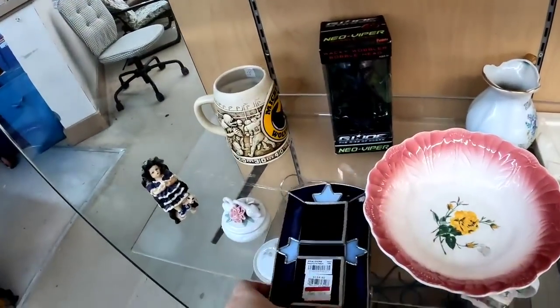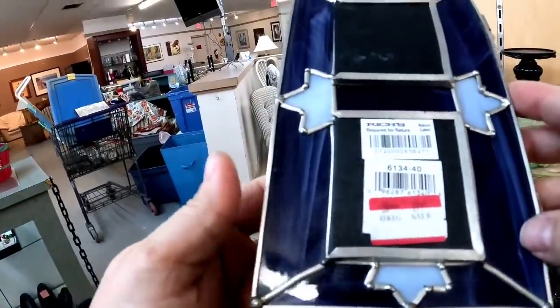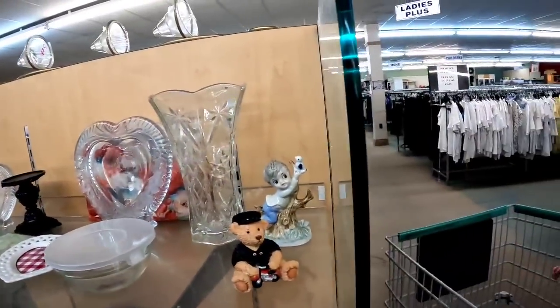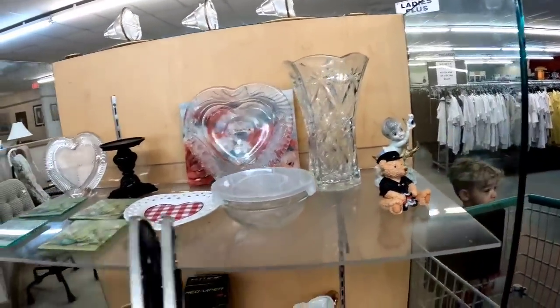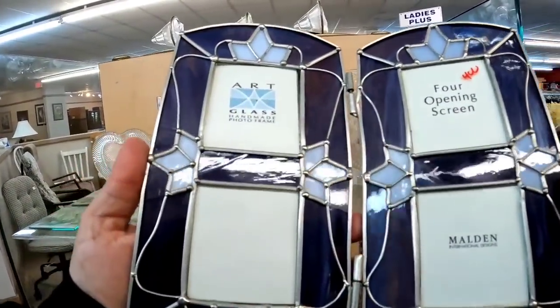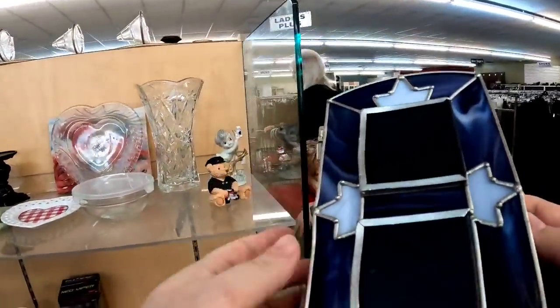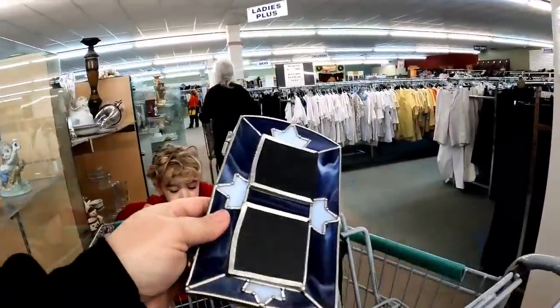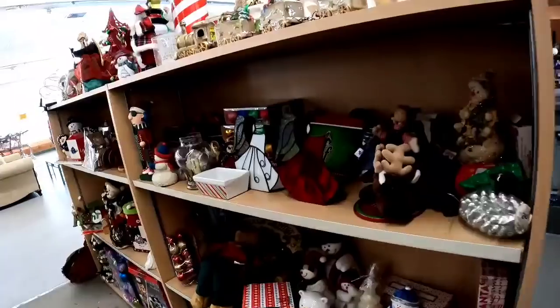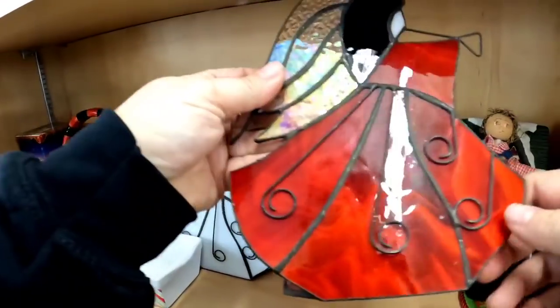And now this is just their knickknack shelves. I saw this picture frame. It did have a $19.99 clearance tag on it, and it was really, really pretty with 4 holes. It's art glass, like a stained glass with lead outline. And it was only priced, I believe, at $3, and it was in red, so it was half off.